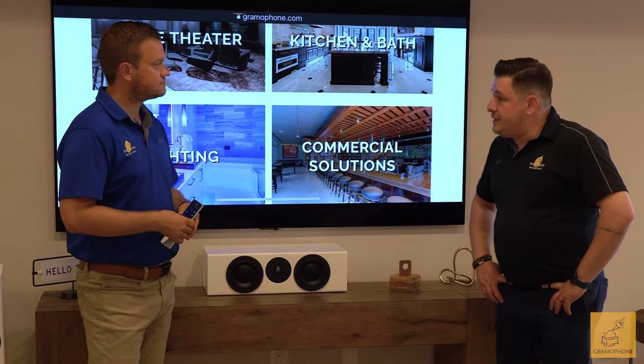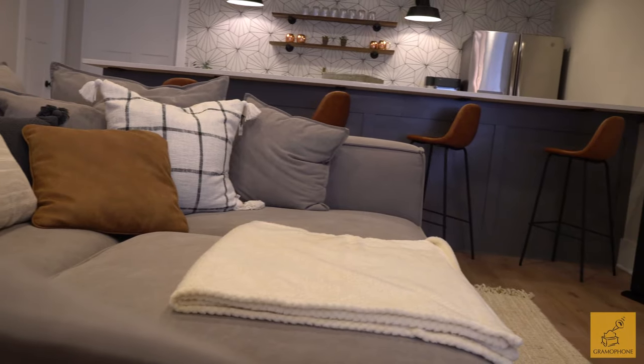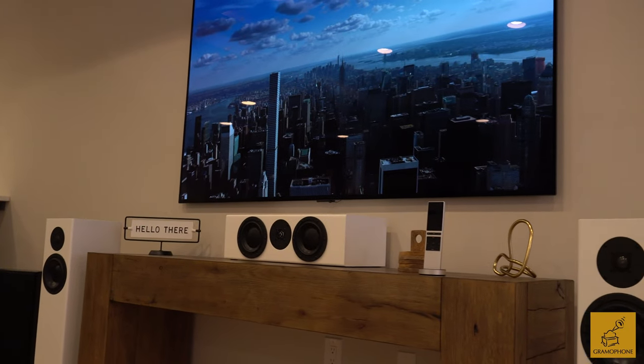So this is an entertaining space. What we were able to do is hide everything away. They have younger kids, so in order to keep everything safe and protected, we were able to put that all in an unfinished storage area in the back of the actual home space itself.